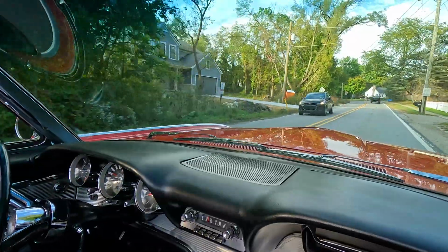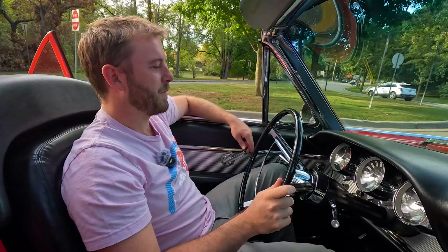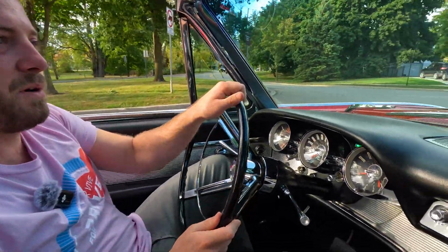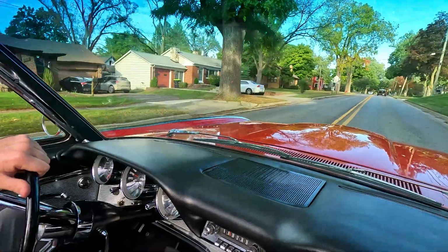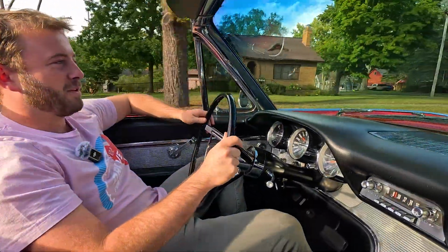Power steering is incredibly smooth. That 390 under the hood, you hardly even know it's running. This is classy. It's what the Thunderbird was set out to do originally, compete with the Corvette and then outclass it. This has got a nice big block. It's very classy, very luxurious interior. It's a very comfortable, stylish car.